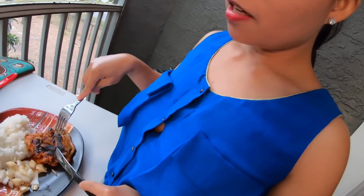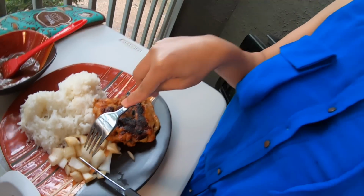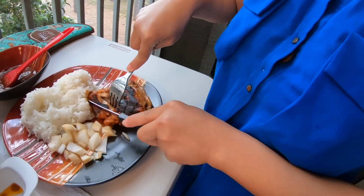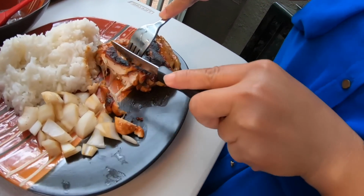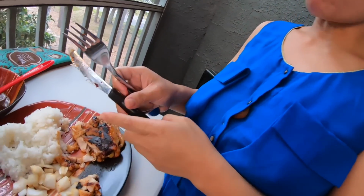Okay guys, I'm gonna do the taste today. I got rice and this barbecue chicken, and this is onion with vinegar and soy sauce. So let's try it. Looks tender, really good. Might be hot. Here you go. Is it cooked? Very good, very good.